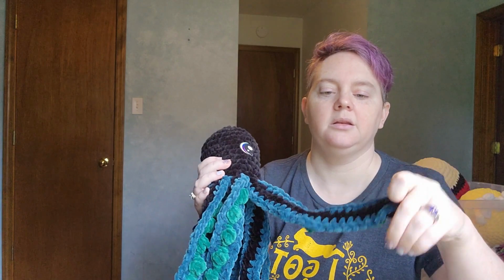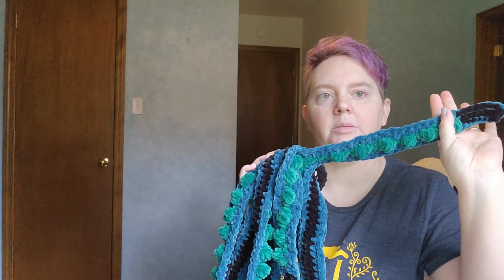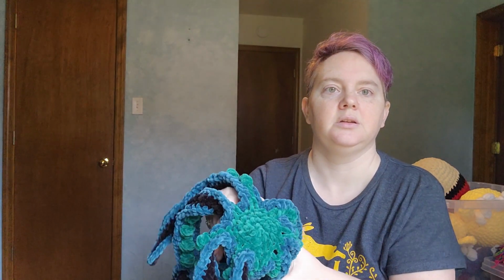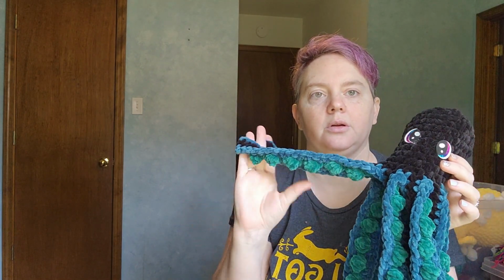So I followed the pattern for the head part. And then for the tentacles, I kind of went rogue because the Baby Octo didn't have bobbles for suction cups. And it also only went about that far down the tentacle, and then the rest of it was just whatever your top color was, so it was rather thin. So I adjusted it to add those, and then I stitched them together with a 3rd color. Now these were the colors chosen by the customers.